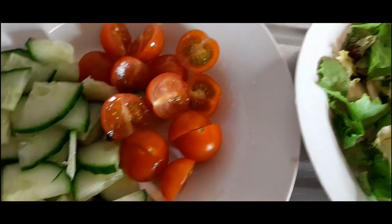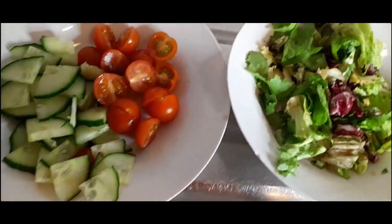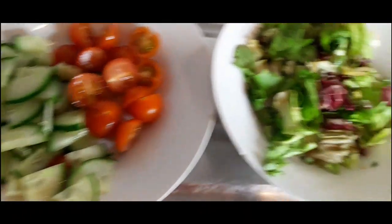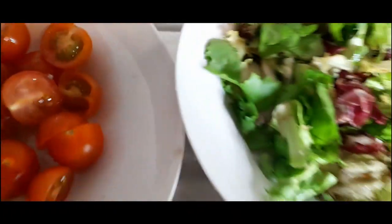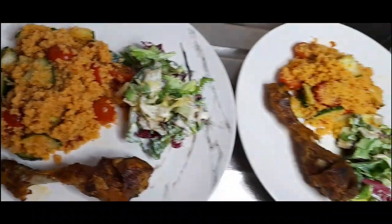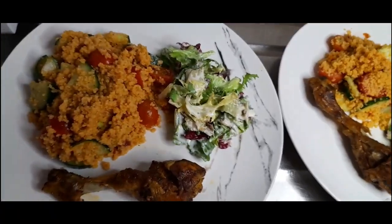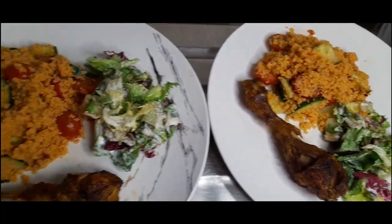Still waiting for the couscous to soak up the water and just doing the little prep here. Yeah, here we go, quick and easy. It's ready. Couscous looks really good.